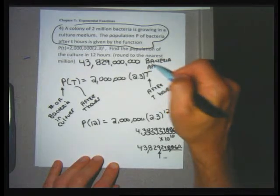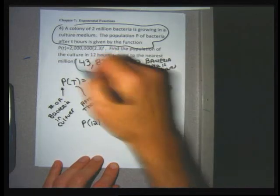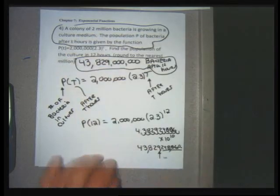And I'll just say bacteria, or maybe bacteria in the culture, after 12 hours, and that's even getting wordy. But as long as I see the number and maybe a word like it stands for the number of bacteria in the colony, I would be content with any sort of answer as long as it has the right number and I understand that that number refers to the number of bacteria in that colony.